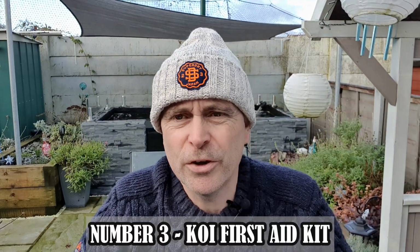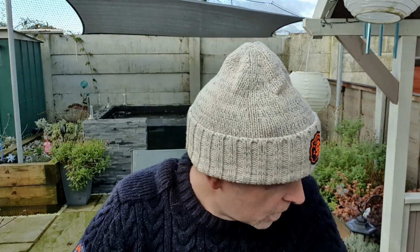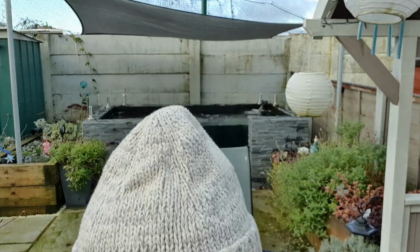Number 3. Now at number 3 I've got a first aid kit. Now this can take various forms. What I would suggest is you look into it, you do some research, choose the most cost effective for yourself. As a very bare minimum, something like this, NT Labs paramedic kit. This is for treating wounds and ulcers. Topical stuff in there for treating wounds and ulcers. If one of your koi knocks itself, or you spot an ulcer, it can be life-saving if you've got that on hand rather than have to go and search it out.